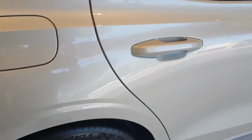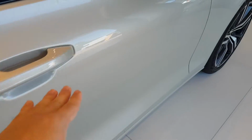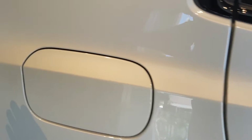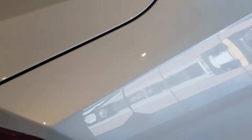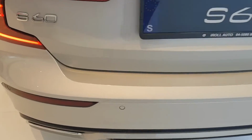It's quite surprising that they came up with this design, because look at the shoulder line here. It supposedly cuts here, so it goes to the end, but it seems like it flows, then another line comes out, then flows to the tail light, and blends into the rear design.